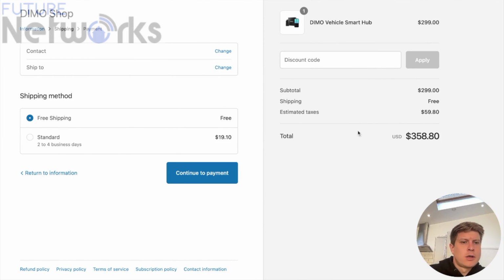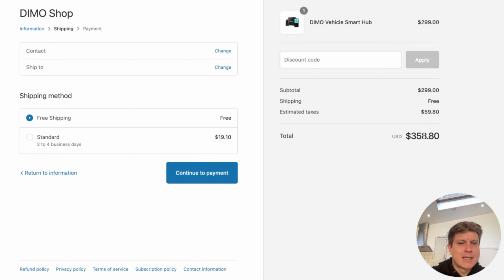So the device itself costs $299. Estimated taxes, I'm in the UK, that's 20%. So that's taking the total price up to $358.80.